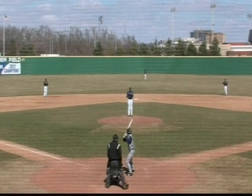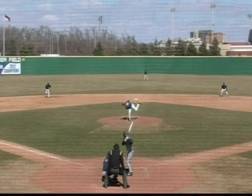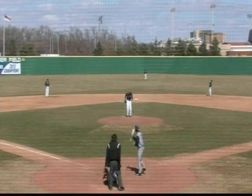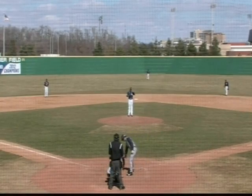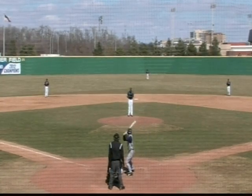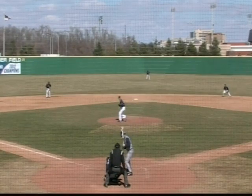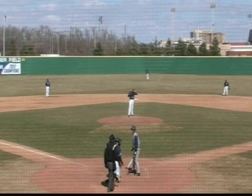At the plate now for the Spiders, number 2, Tanner Stanley, the leadoff hitter. He'll let the first pitch go for a ball in the inside corner. Stanley is 0-2 on the day with 3 walks. That pitch there by Garrett Atkinson, a strike. A 1-1 count now.